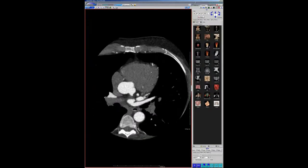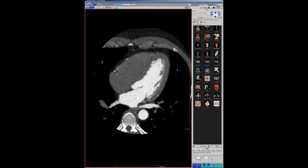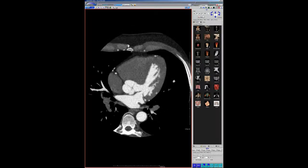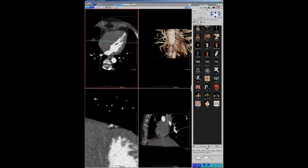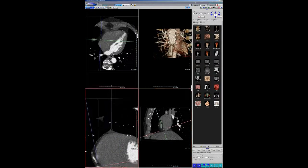And then the thing that really clinched it for me was that there was also disease. If you look at the RCA, there were areas of non-calcified plaque in the RCA as well. And he also had a ramus, which had some areas of non-calcified plaque.